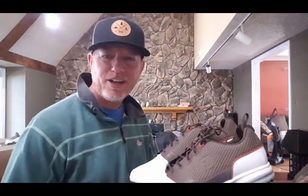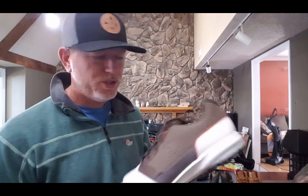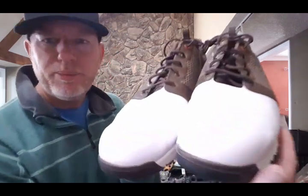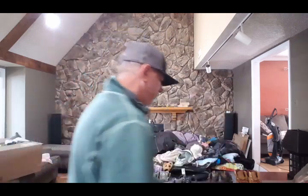Next, I'm really kind of close. Hopefully I don't scare you guys. These are FootJoy golf shoes. FootJoy is a good brand. These ones need a little cleanup on the toe. You probably can't see that, but overall they're in really good shape. I paid $10 or $8 after the coupon. I expect to get about $40, maybe $50 for them.